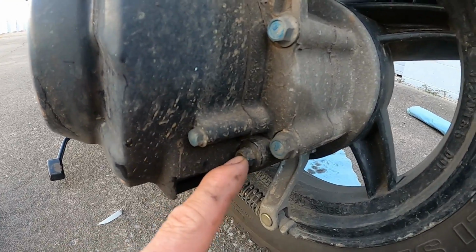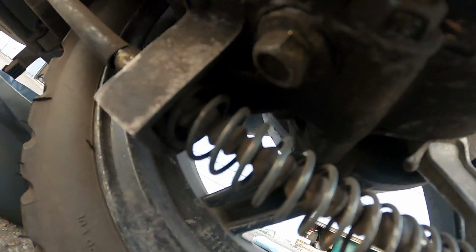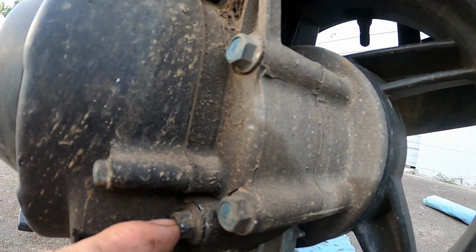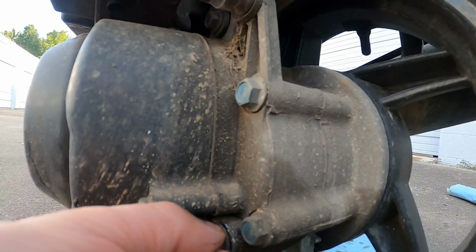There's two nuts. You're gonna take out this one. You're gonna take out that one. That's the drain plug. This is where you pump it into. You're supposed to take out the upper one first.